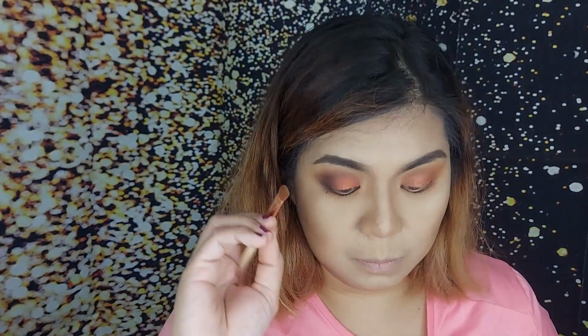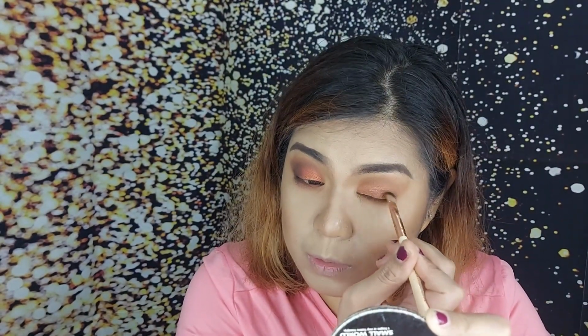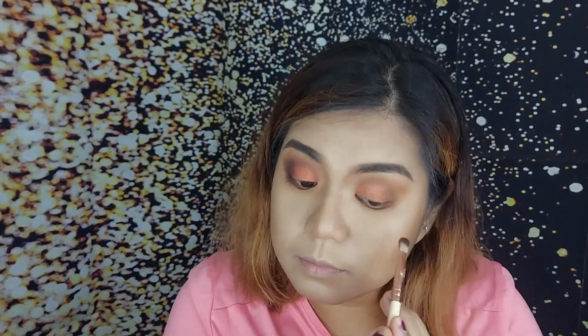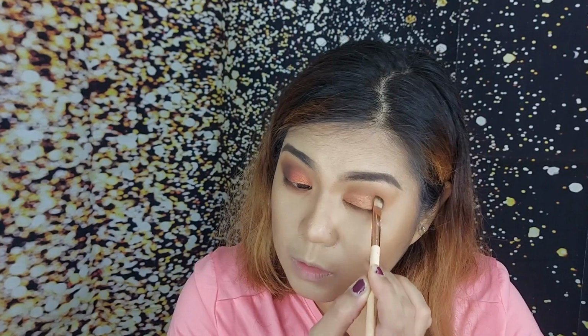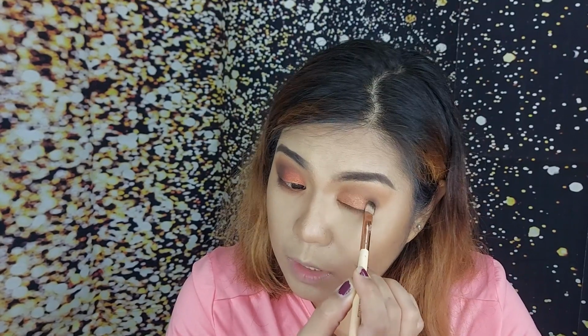Now, let's move on to the other side. I'll try to use the same brush. I feel like this is dense enough para mag-deposit siya ng magandang color. But last time kasi si Wigwam, ano ba? Hindi ako ganun ka-happy sa color deposit niya eh. Ayan o. So, marami siya sa brush.